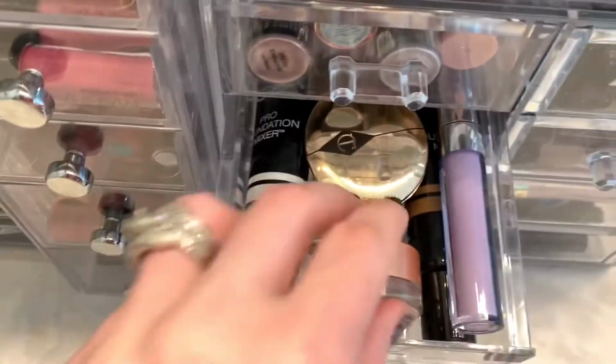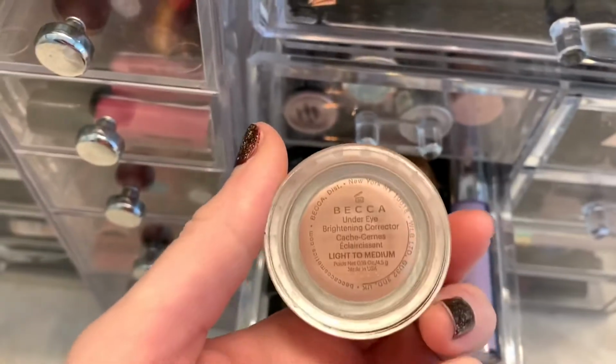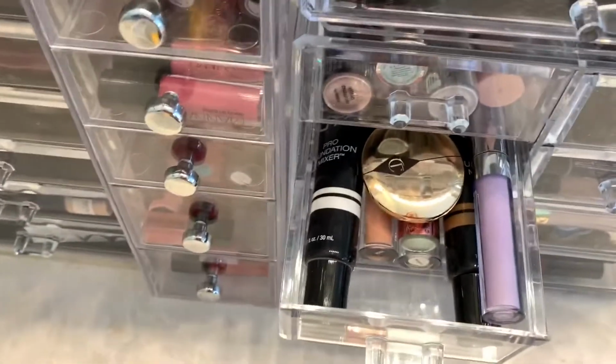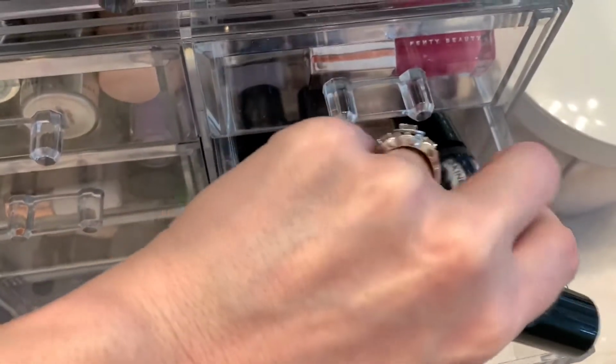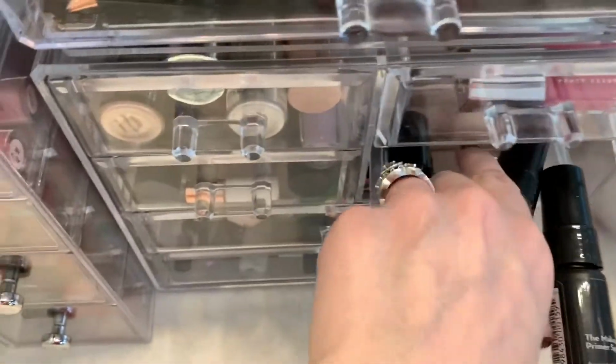Get my color corrector. I've been using either my Becca or my Charlotte Tilbury. I think I'll use the Becca today. This one doesn't necessarily cover, like full-on opaque cover, but it just brightens the under eye, so it kind of reflects any darkness. And then my setting sprays. This one is Skindinavia. This one is Makeup Revolution. This one is the Catrice. And that's my MAC. And then I also have the Morph. But I think I'm gonna go ahead and use Makeup Revolution because this is mattifying, so use that one.